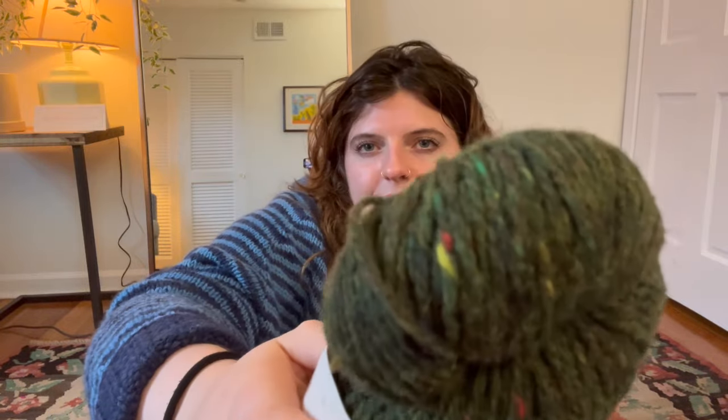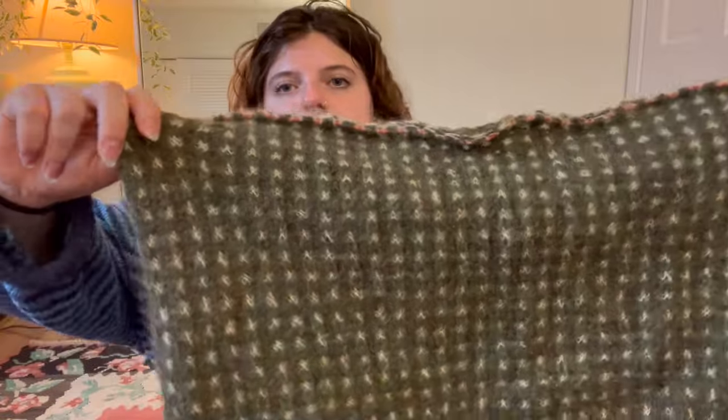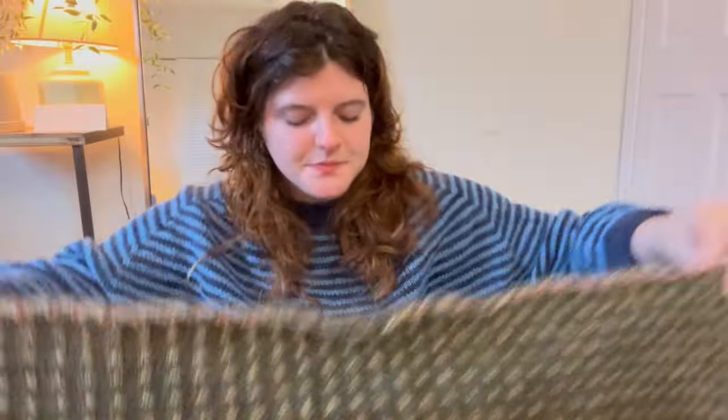And yeah, it's an interesting yarn. It's almost got a felted texture and it's very fragile. And it's got these tweed speckles of yellow, blue, and red, I think, and green. I don't think you can see any of the blue there, but it has them. And you can see them in the fabric subtly.